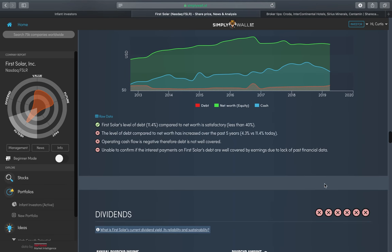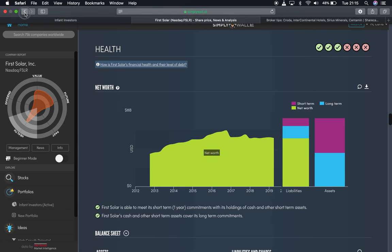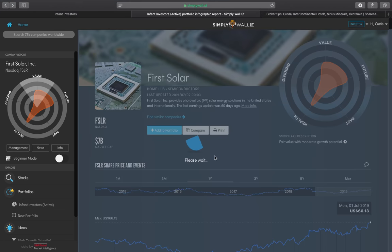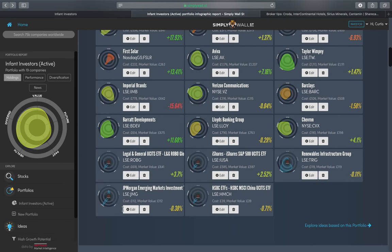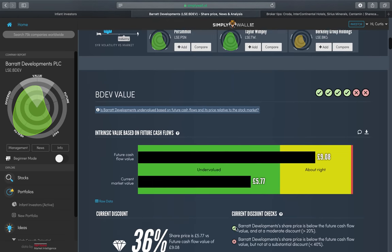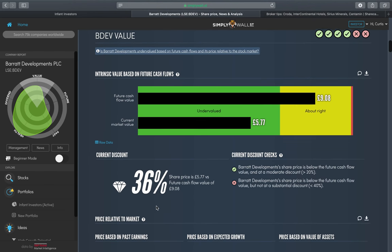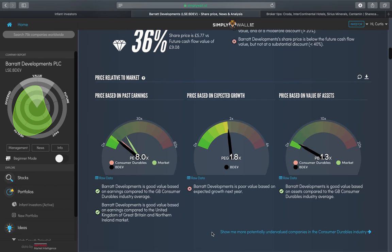So again, it's not too shocking, and obviously there's no dividend there for First Solar. But yeah, really, really happy with the way First Solar is performing. And also Barrett is doing pretty well as well, currently at 11.68%. When you look at it from a value standpoint, there's still a decent amount of growth from a share price and from a value standpoint.